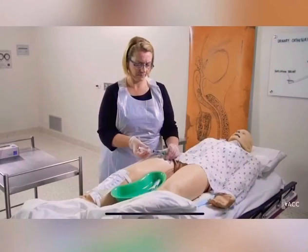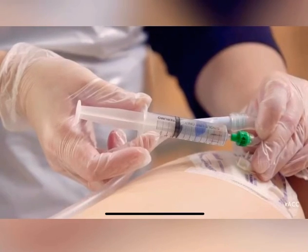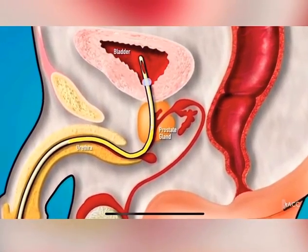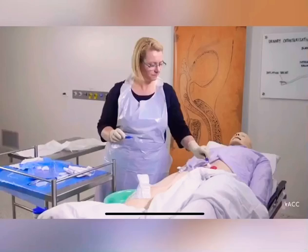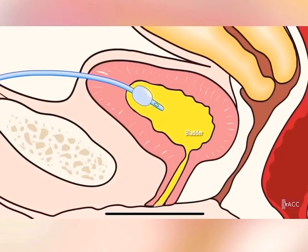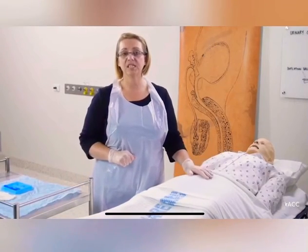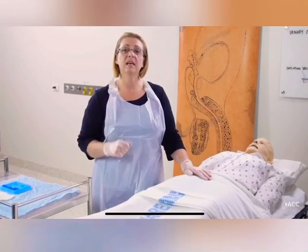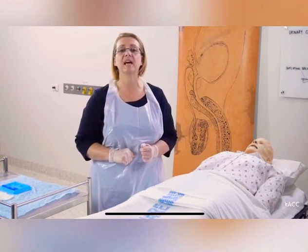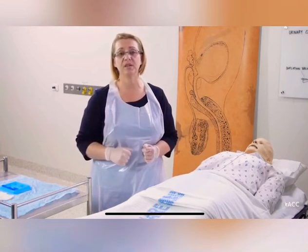Urinary catheterization is the passage of a urinary catheter into the bladder via the urethra, which is called urethral or indwelling catheterization, or through the abdominal wall. This is called suprapubic catheterization. By following the correct procedures for changing urinary catheters and recognising how to monitor and troubleshoot, you can help preserve the comfort and dignity of the person in your care.